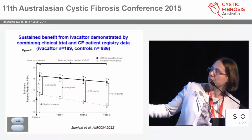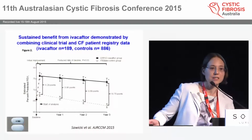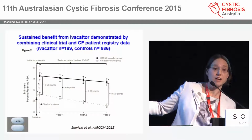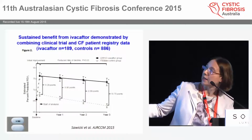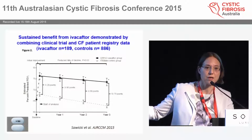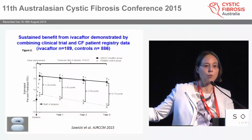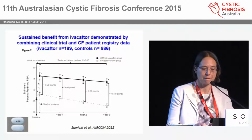And what anybody can see fairly clearly is that these two lines are actually diverging, so that the fall in lung function, which does continue to occur over time with ivacaftor, is less. And it's important to recognize two things. One, it's disease modifying, and that was statistically significant, but there is still a fall in lung function. So these are wonderful drugs, but they're not going to fix the problem completely.